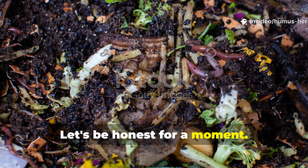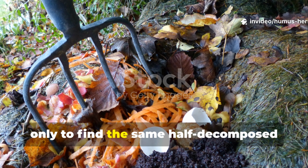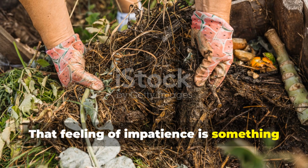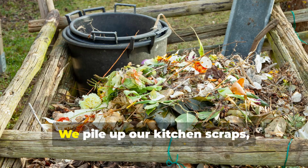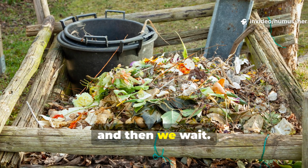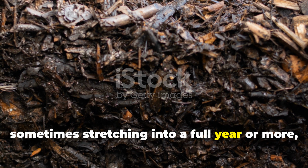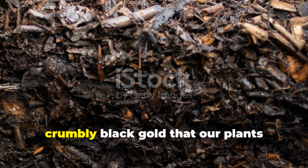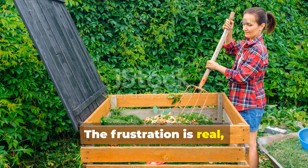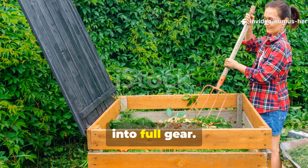Let's be honest for a moment. How many times have you walked out to your compost pile, turned it hopefully, only to find the same half-decomposed materials you saw last month? That feeling of impatience is something every gardener knows intimately. We pile up our kitchen scraps, our autumn leaves, our grass clippings, and then we wait. And wait. Months crawl by, sometimes stretching into a full year or more, while we dream of that rich, crumbly black gold that our plants desperately need. The frustration is real, especially when you're eager to amend your beds before the growing season kicks into full gear.